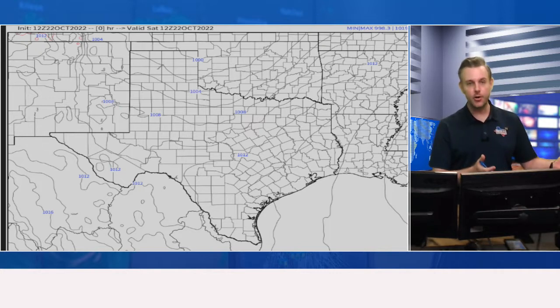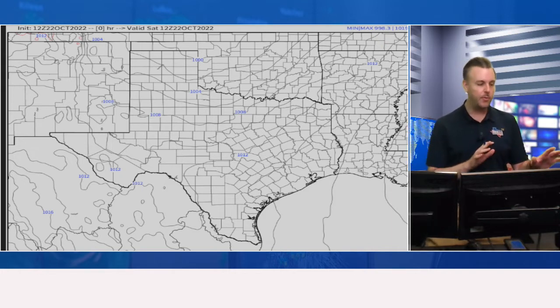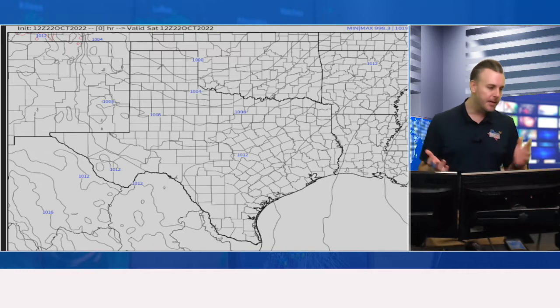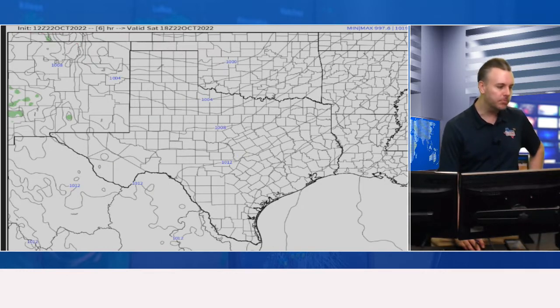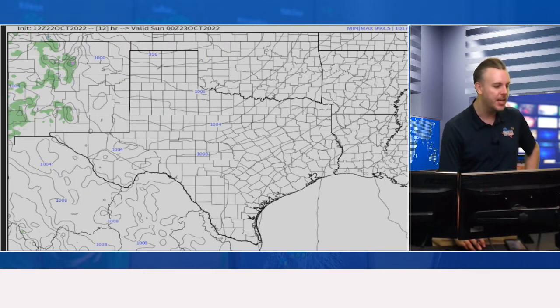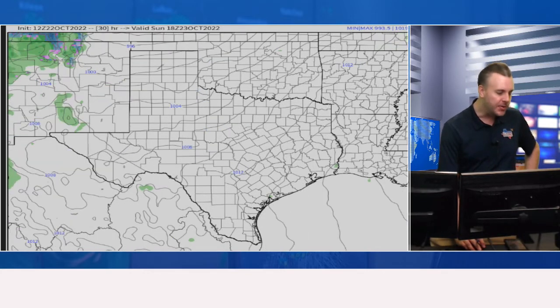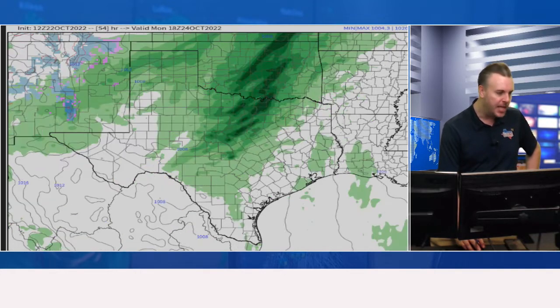On the other hand, the European model typically is the top performing model, right? So that's why we prefer the European here. You know, nothing against the GFS, but it just doesn't do too well. So to put it lightly, in most cases, sometimes it does okay. Okay, so with that being said, let's go and run us through the next few days, or the next 10 days here. So here we go.